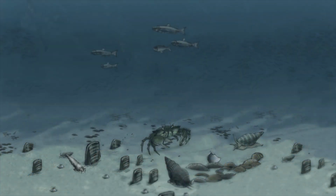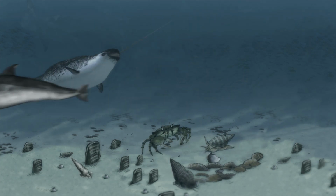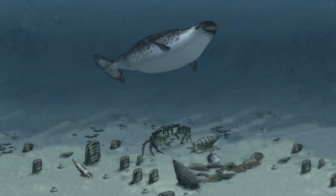The oldest layers represent an almost Mediterranean climate, followed by increasingly cooler conditions as the Ice Age approached. Walrus, dolphin, narwhal and even orca were living here at the time.